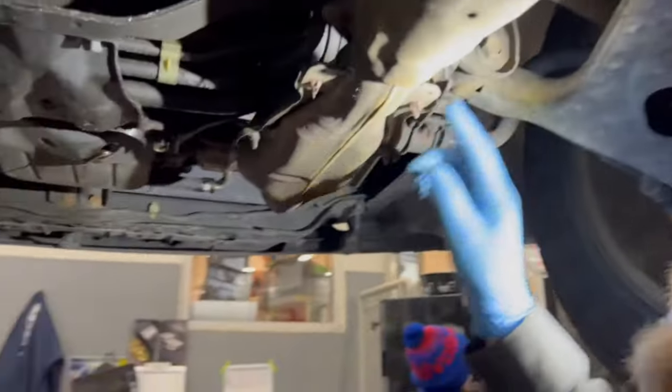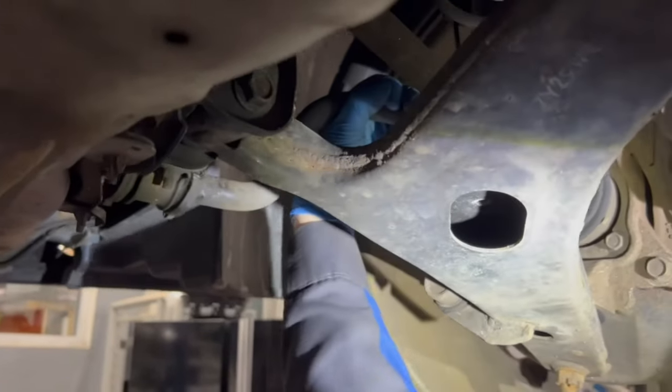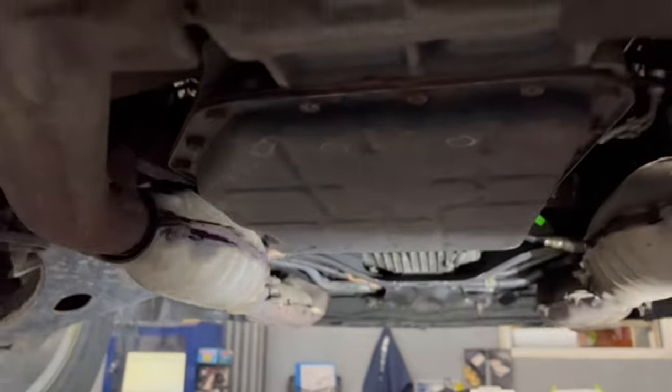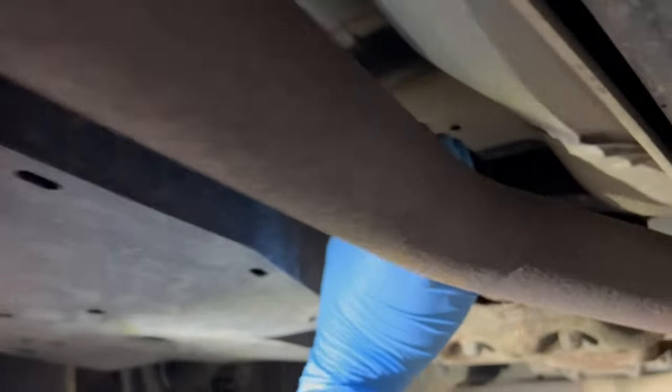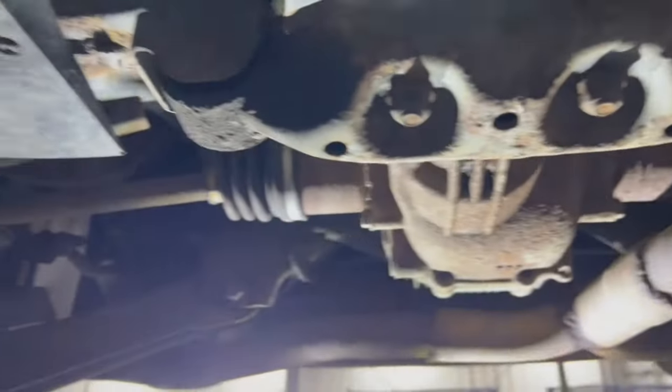We'll move over to this side. Look at our CV joints, they look good. Our strut looks good. Again, we'll check our sway bar bushings, our sway bar end links. Everything looks good under here. Transmission pan's nice and dry. Look at the exhaust here, make sure nothing's rotting away. Move to the back here, check the carrier bearing for excessive play. Check the U-joints. U-joints feel good. Now look at our bushings here. These look okay. Moving on to the rear.